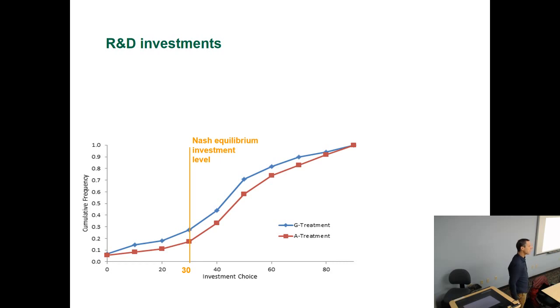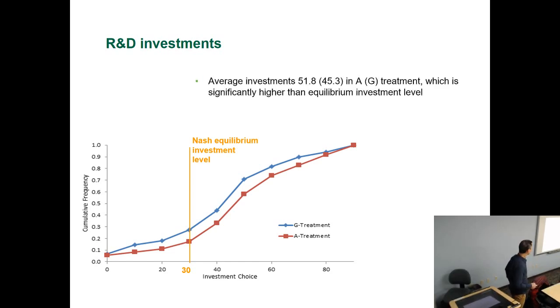How do they change over time, though? Don't think I have a slide for that. They don't change substantially over time. That's a good question, but it wasn't interesting enough to include. We have some other things to look at, investment, or prices over time.